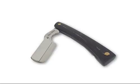Buffalo Horned Exposed Blade and Normal Blade Straight Razor. My second love. I am heavy-handed and this straight razor was the answer. Going to order a second in yak bone.